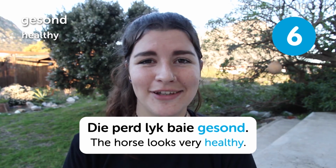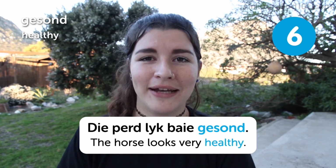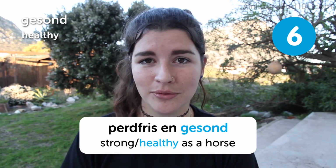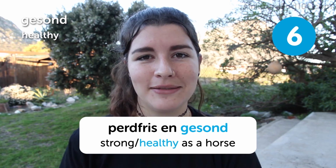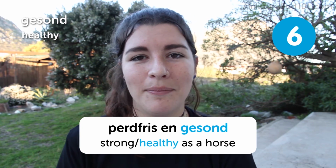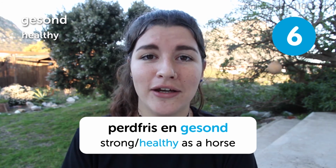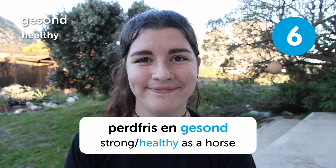This is quite a funny sample sentence that we've given here because we're talking about a horse, like where did that come from? But actually in Afrikaans there's a saying, perd fris en gesond, which means you are just healthy and up and going. So that's probably why we've used perd here, but the perd is gesond, which is always good. I hope you guys are all very gesond and not sick in this change of weather time.